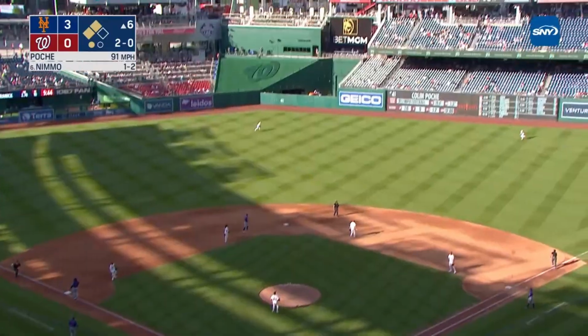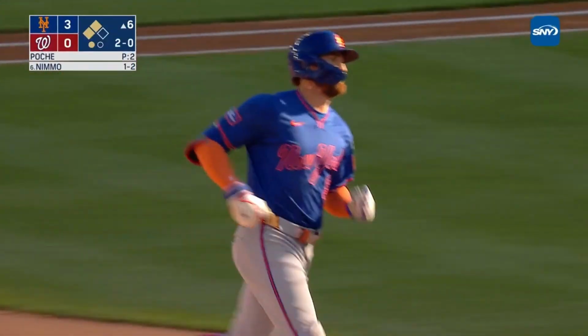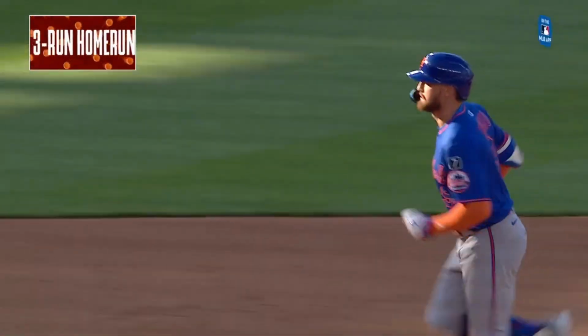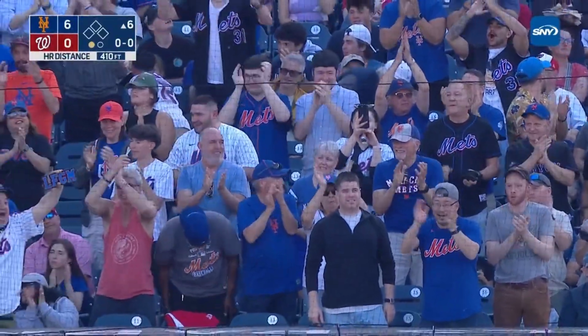And Nimmo cracks one out to right center field. Back in the gap goes Cruz. Back to the warning track, takes a look, and it's out of here! Brandon Nimmo with a 3-run homer. His 5th home run of the year, and the Mets have doubled their lead. It's 6-0 New York in the 6th.